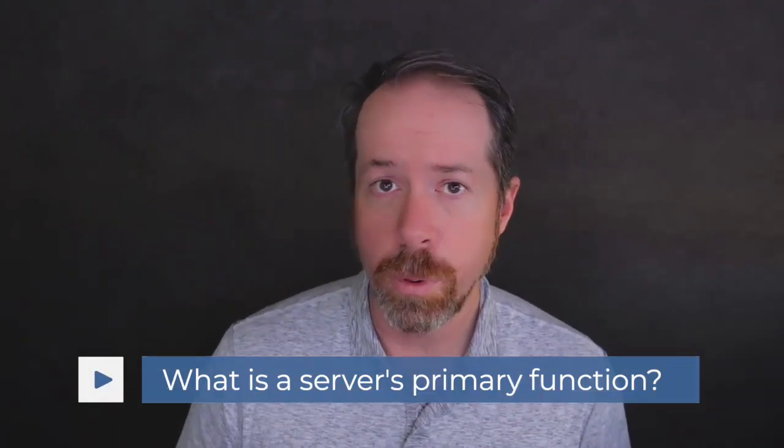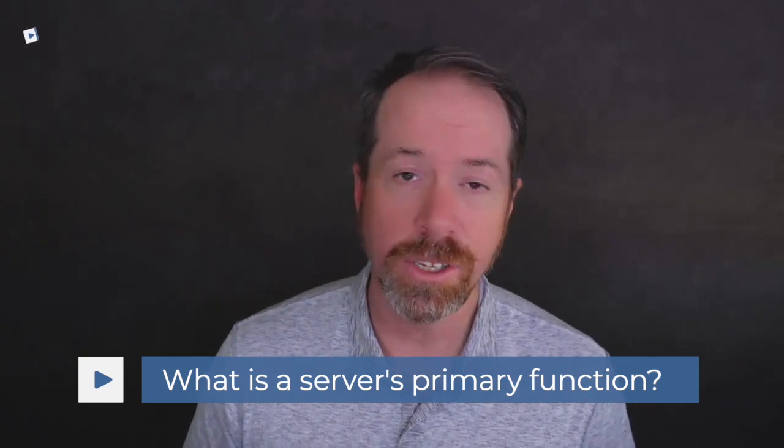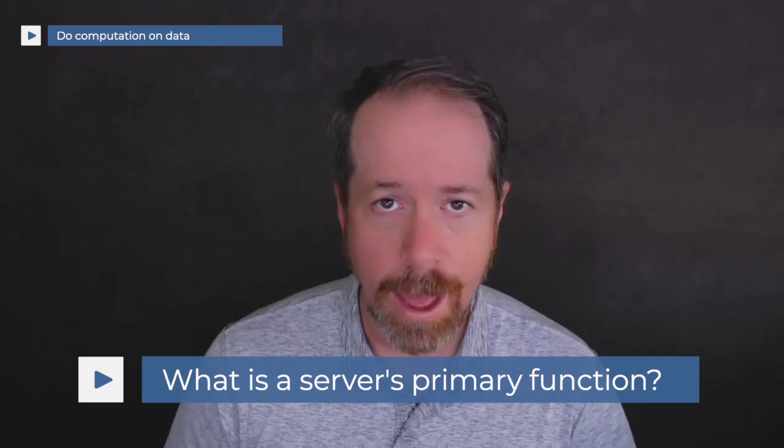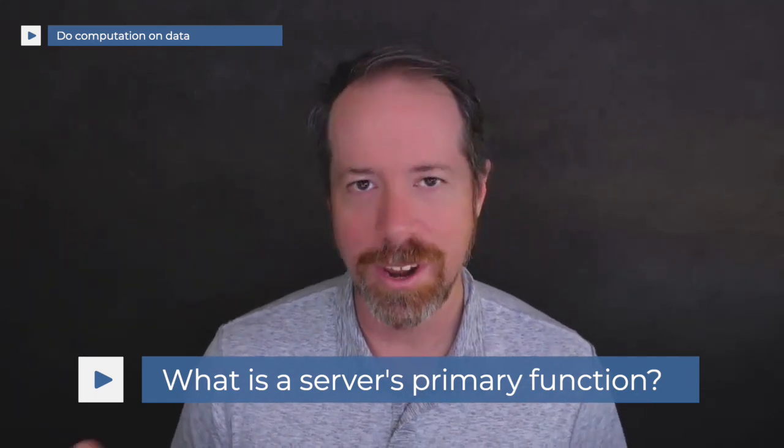What is a server's primary function? Well, at its most basic, it's to do computation on data. It's designed to make something happen. Storage stores the data that's been computed and stores it before it's transported. It's designed to make something happen.